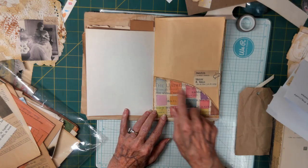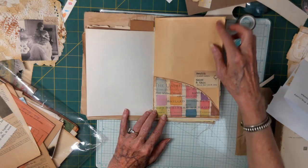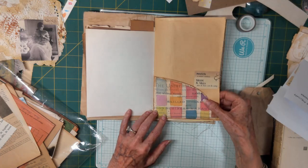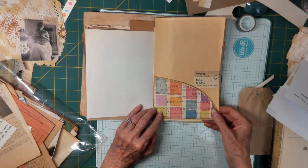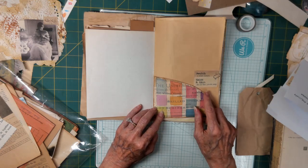But once I did this and let it dry, then I felt like it looked really good on this background, like it was really made for this background, but I hadn't really thought about that at the time. So now I'm going to work on what the prompt is for the second day.